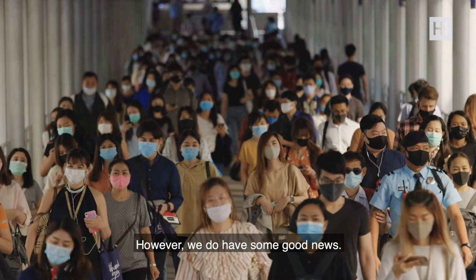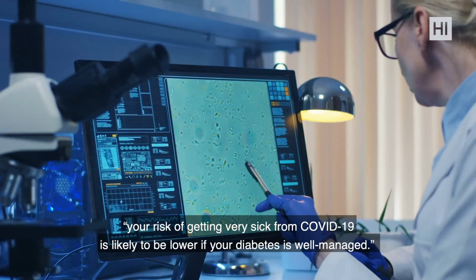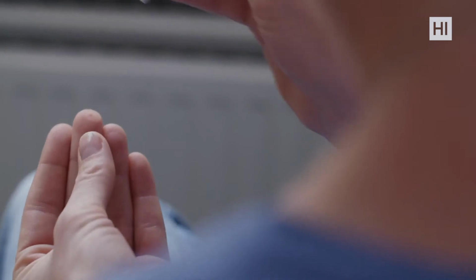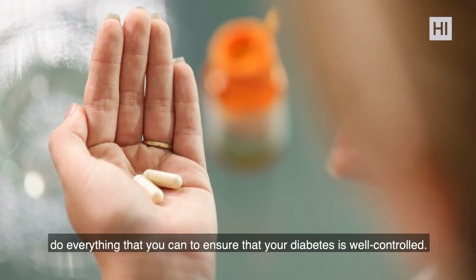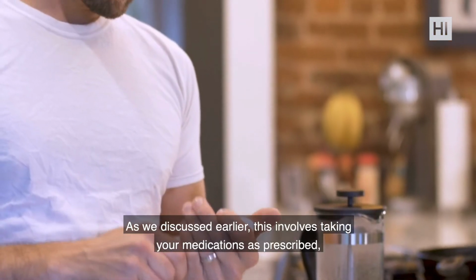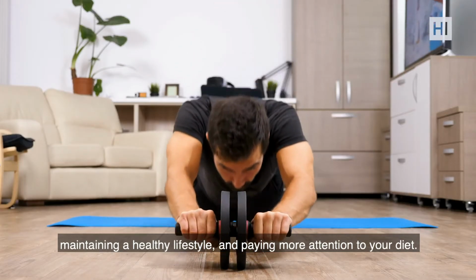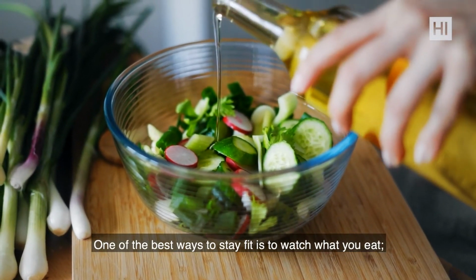However, we do have some good news. The American Diabetes Association states that your risk of getting very sick from COVID-19 is likely to be lower if your diabetes is well managed. This means that one of the best preventative measures that you can take is to do everything that you can to ensure your diabetes is well controlled. As we discussed earlier, this involves taking your medications as prescribed, maintaining a healthy lifestyle, and paying more attention to your diet. One of the best ways to stay fit is to watch what you eat.